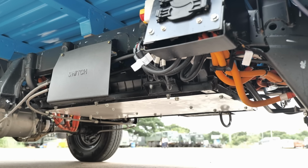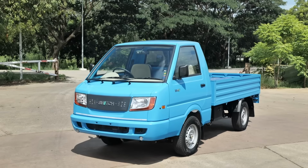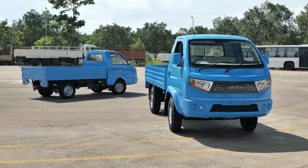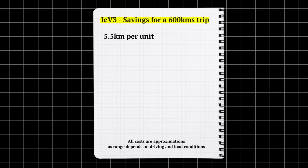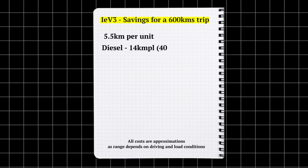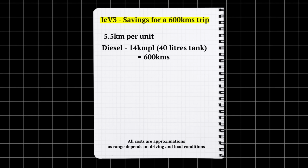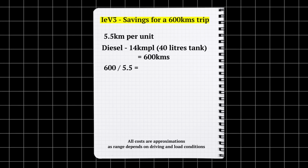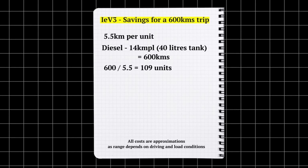As for cost savings, I sat down with an engineer from Switch to understand and compare the difference between the costs of the IeVs and their ICE counterparts. We calculated that the IeV3 runs at about 5.5 kilometers per unit of electricity consumed. Its diesel counterpart will run about 14 kilometers per liter, giving it a 600 kilometer range with a 40 liter tank. So with simple calculation, 600 divided by 5.5 gives us 109 units of electricity needed to cover 600 kilometers.